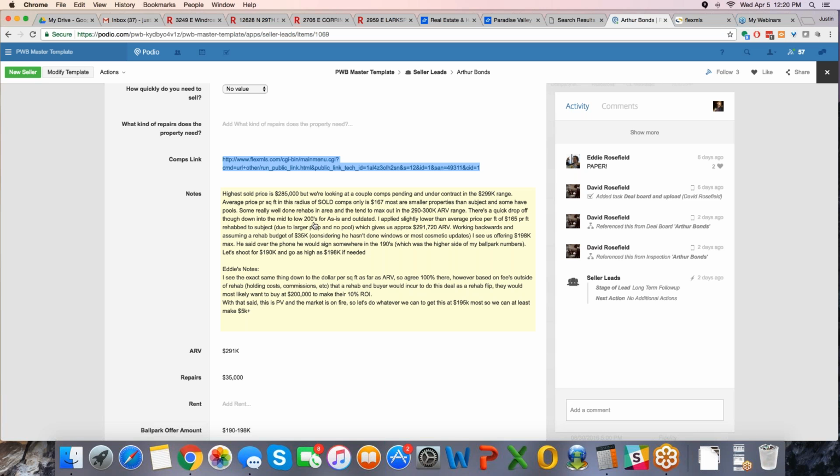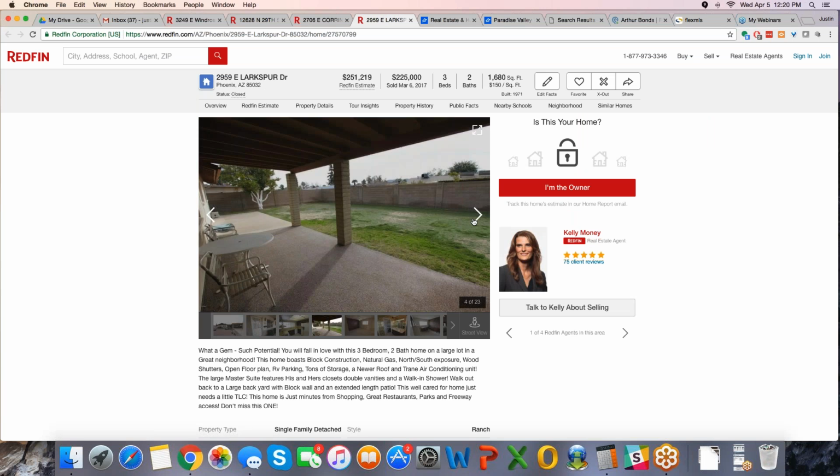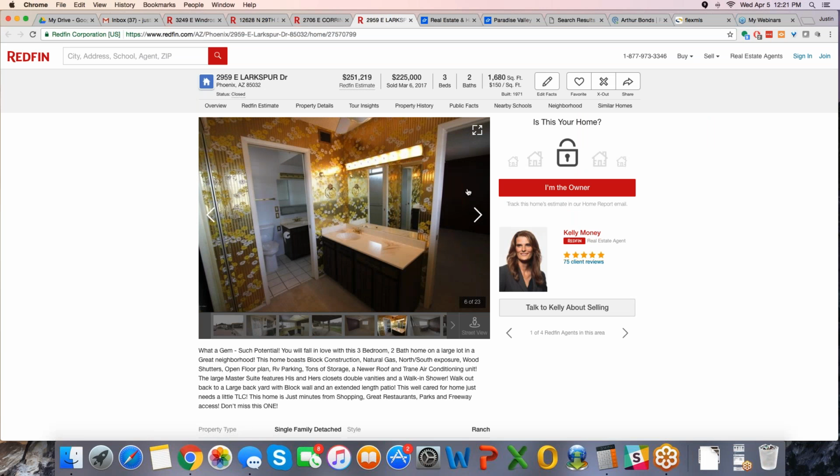There's a quick drop off down to the mid 200s as is in outdated. So we applied slightly lighter numbers here. We figured there was a $35,000 rehab. So they were going to shoot for 190 to 198. We ended up at 205. We are buying it at 205. So with the purchase at 205, we just looked here that this was sold as is, right? This is a dated home. This needs a lot of work, right? Look at that bathroom. Holy hell. So we contracted ours at 205. We're still 10% under market.